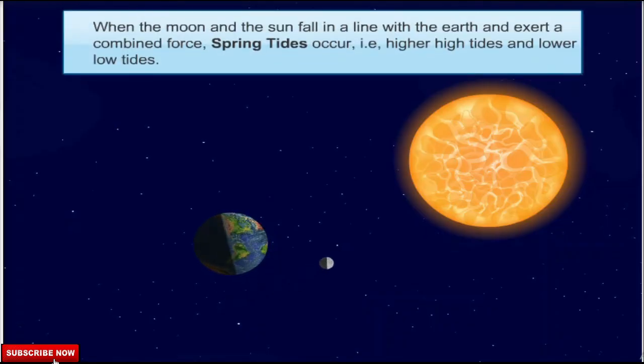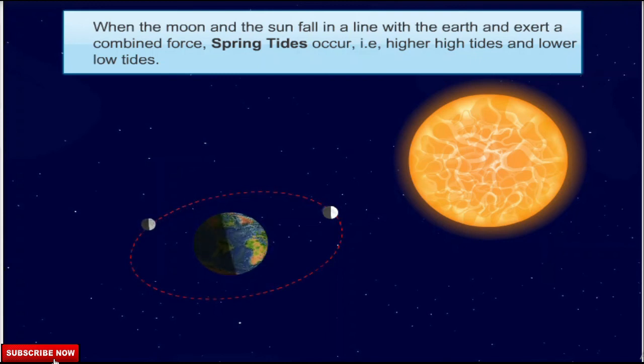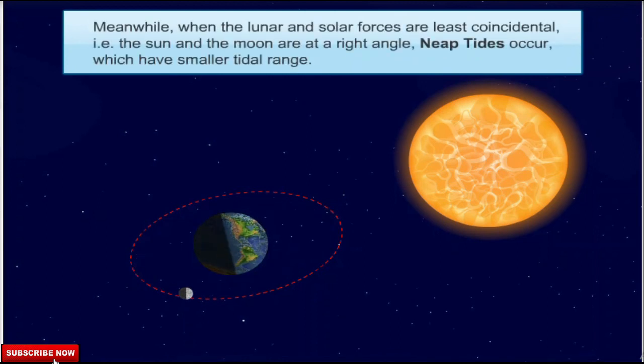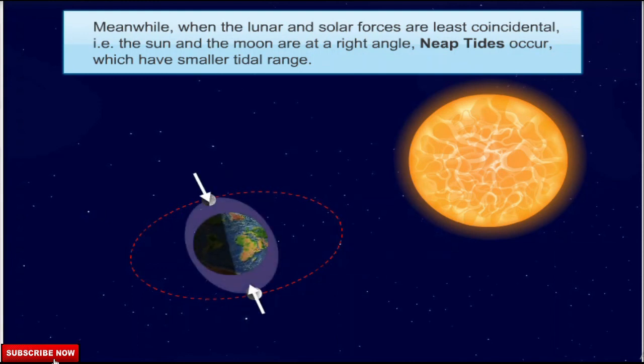When the moon and the sun fall in a line with the Earth and exert a combined force, spring tides occur. That is, higher high tides and lower low tides. Meanwhile, when the lunar and solar forces are least coincidental, that is, the sun and the moon are at a right angle, neap tides occur, which have smaller tidal range.